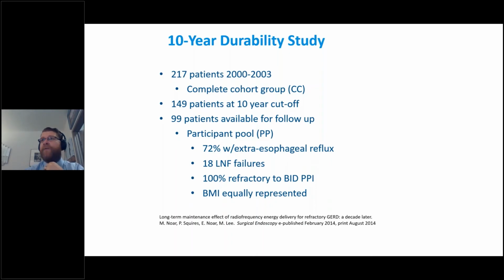18 of these patients, by the way, were Nissen fundoplication failures at a late stage. And so that was an interesting application of the Stretta technology, was to take a patient who had previously received a wrap and have that patient kind of improved with this technology.